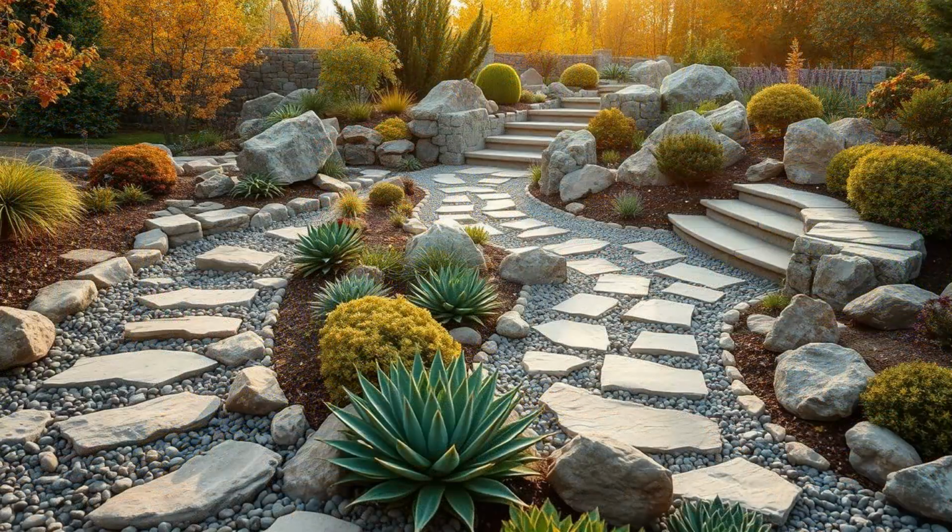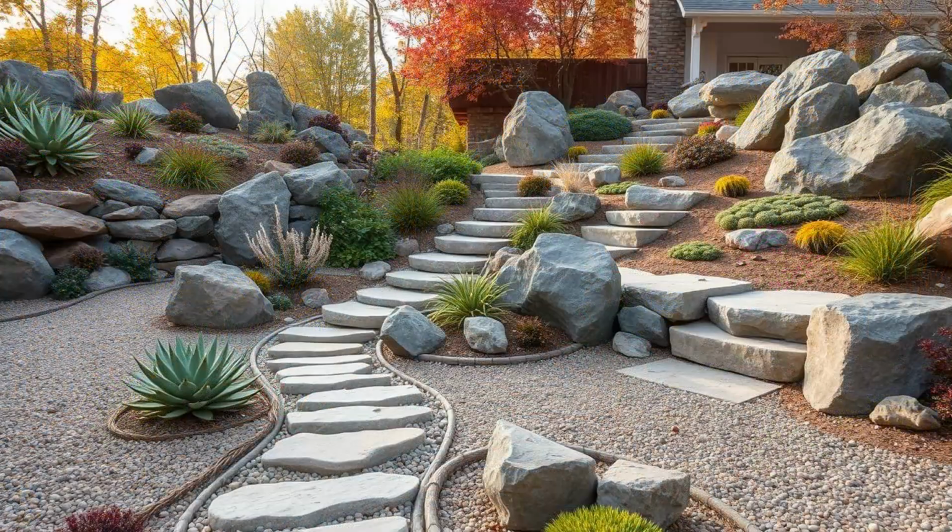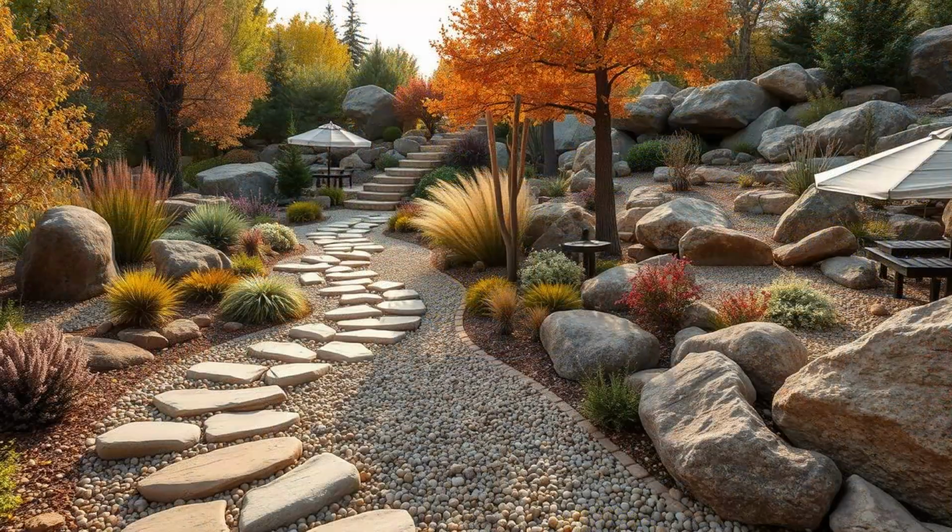All right, now that we're all on board with how great rocks can be, let's get into the fun part. What types of rocks should you actually use? There are so many to choose from, and each one brings a different vibe to your space. So in the next chapter, we'll break down the most popular types of landscaping rocks and how to use them to make your garden look absolutely amazing.